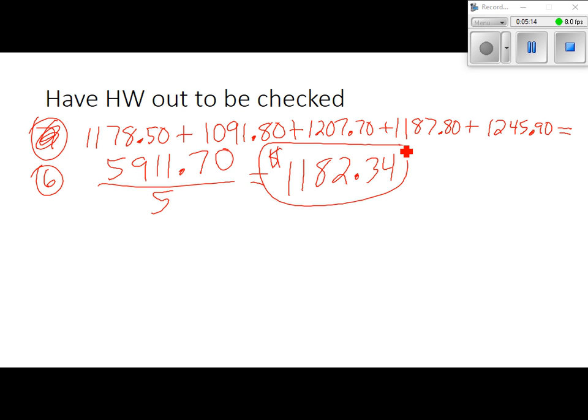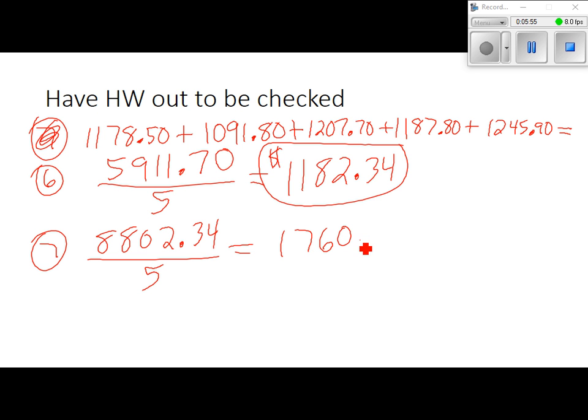Next question. You want to restart number 7 now? You want to do 7? Yeah. Somebody help me out again, read the numbers so we don't get into that same problem. All added up. What do they add up to? 8,802.34. Yep. And we're going to do what with that? Divide that by 5. So what's that give us? 1,760.47. Yeah. So whatever that item is, we should budget about $1,800 a month for that item.